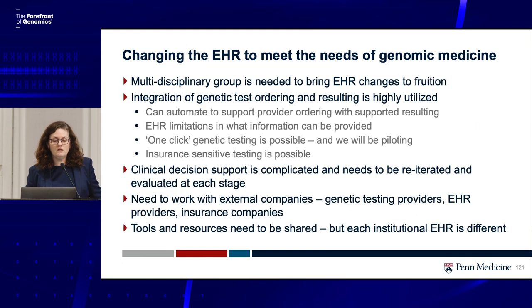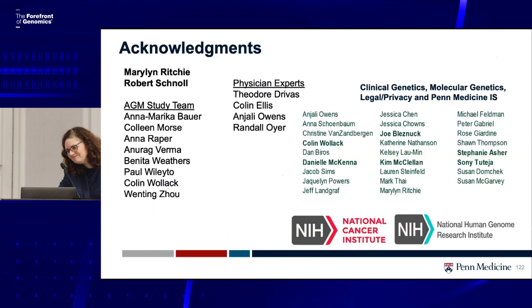Hopefully it's important to note that you can change the EHR to meet your needs for genomic medicine. You really need to be multidisciplinary. You can really do innovations and interesting things to move this forward. It's just complicated and requires some thought. So, acknowledging all the people.